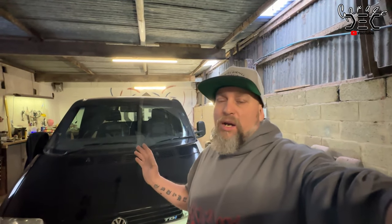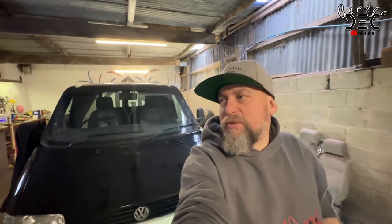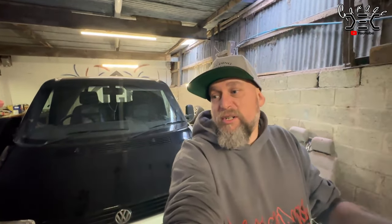But after a phone call with the previous owner, it transpires that this vehicle and another vehicle were both taken out at the same time while they were on their drives. A little Polo veered across the road, took out the front of this one and a Transit Custom at the same time. So that made a bit of a mess, and it ended up going to Copart, where I ended up purchasing it. So yeah, there's that one.